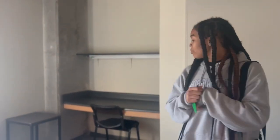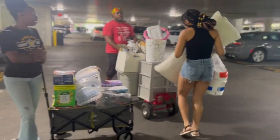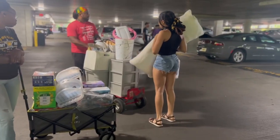So this is how it looks when you first come in. One bathroom.